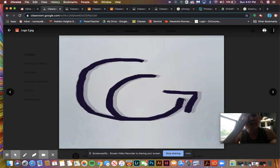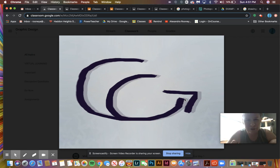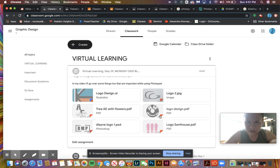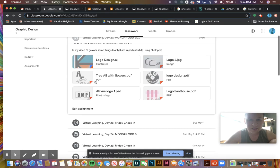What you're going to do is make your own logo. It could be your initials. It could be your name. It could be something related to you. And you can include your middle initial, your first and last. It's up to you, but I want you to be creative with it. And sorry, these files are a little too big, probably because they're PDFs. My internet's a little wonky today.